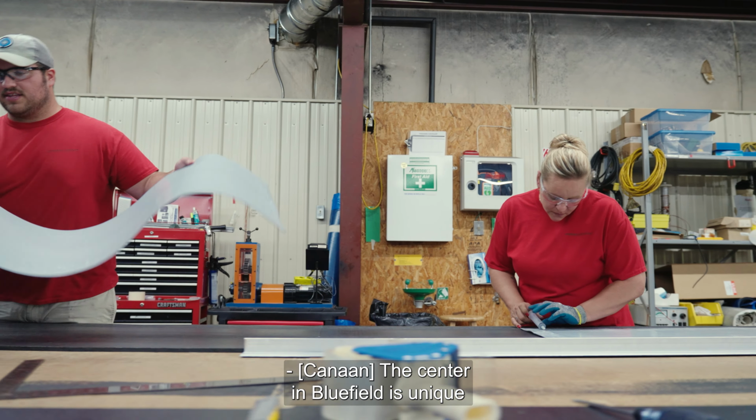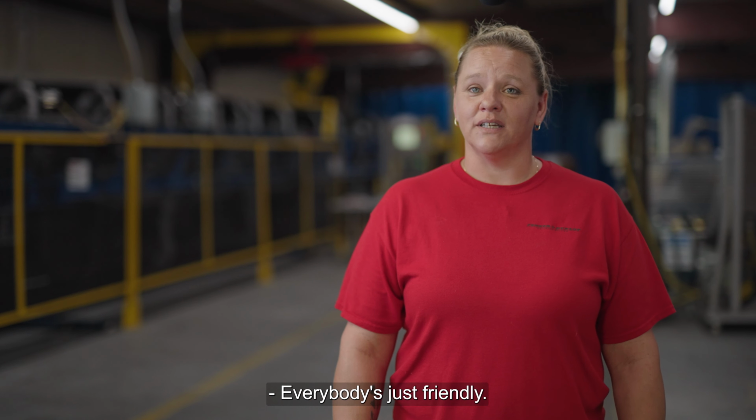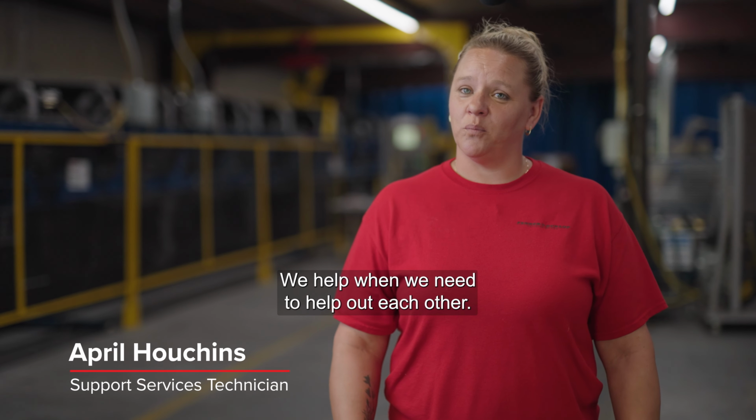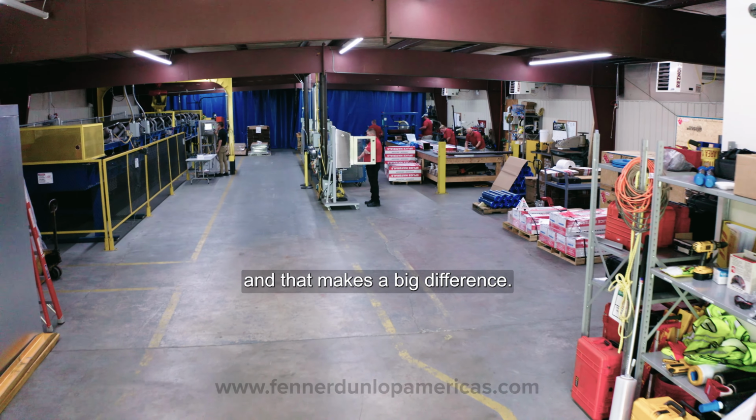Fenner and Bluefield is unique because we all chip in and help each other a lot. Everybody's just friendly. We're just more or less like one big family. We help when we need to help out each other. So the work atmosphere is great, and that makes a big difference.